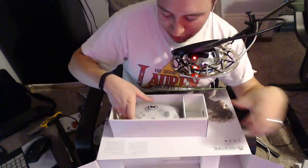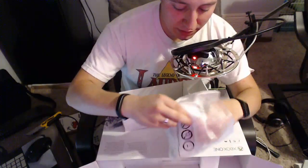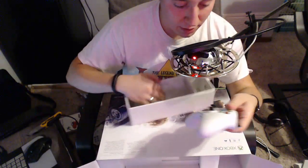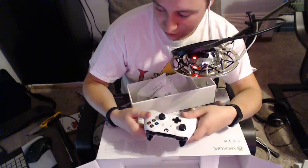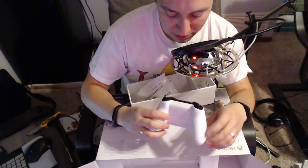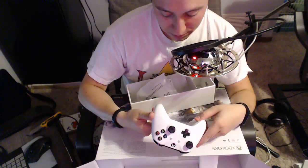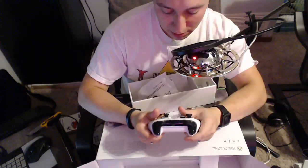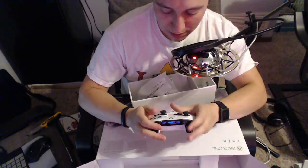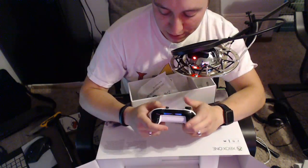Then let's take a look at this controller. I'm excited. From what I've heard so far, it's a nice controller. It feels good. So we'll see if I agree. Wow, I certainly like this color. They call it Robot White. It's sharp. I like it. Oh, yeah, there's a little texture here. Nice and grippy. Triggers feel good. Shoulder button's nice.